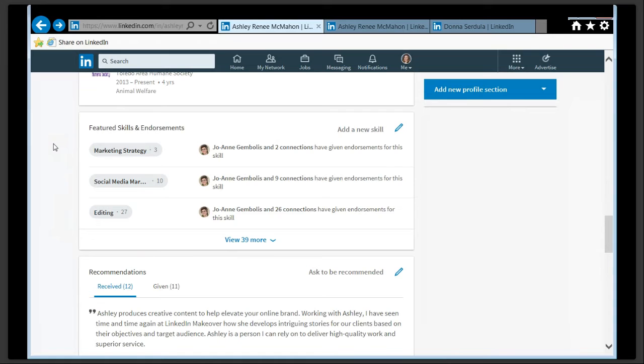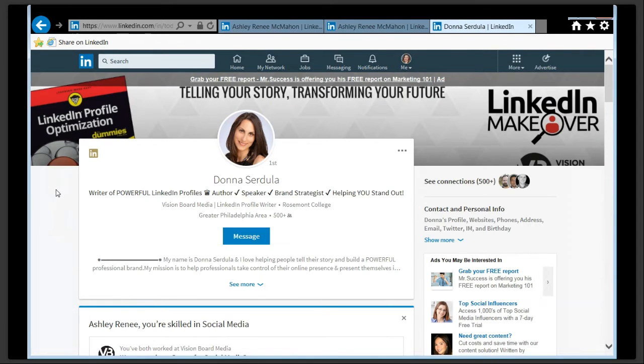I never hated the skills and endorsements section. I really feel that it's a great way to optimize for LinkedIn search. And I did feel that it did provide credibility when you saw that there were a lot of people endorsing you. But with that said, LinkedIn has made a huge, huge upgrade to the skills and endorsements. And what they're doing is they're now offering a more dynamic profile than ever before.